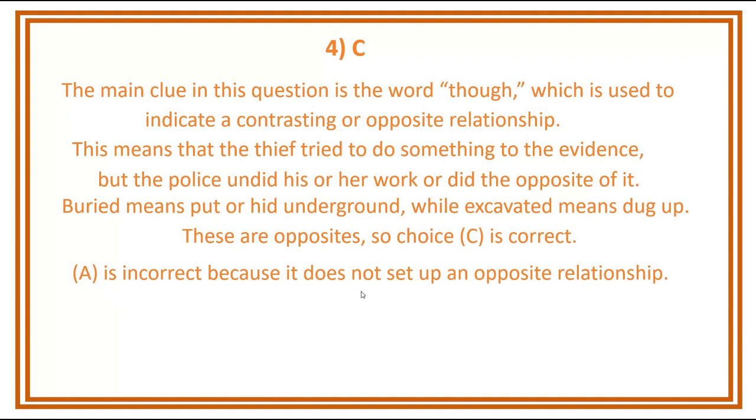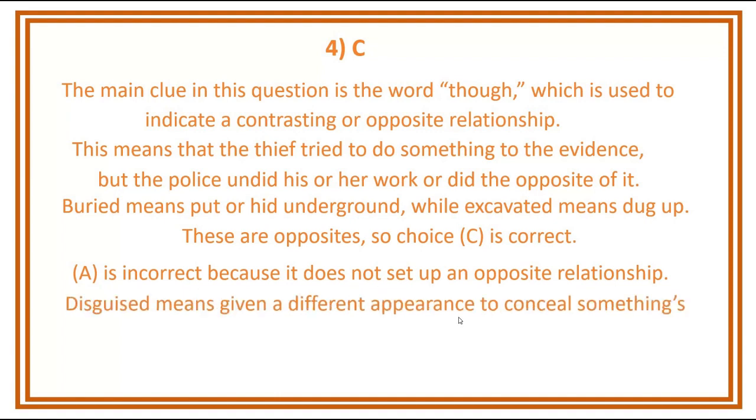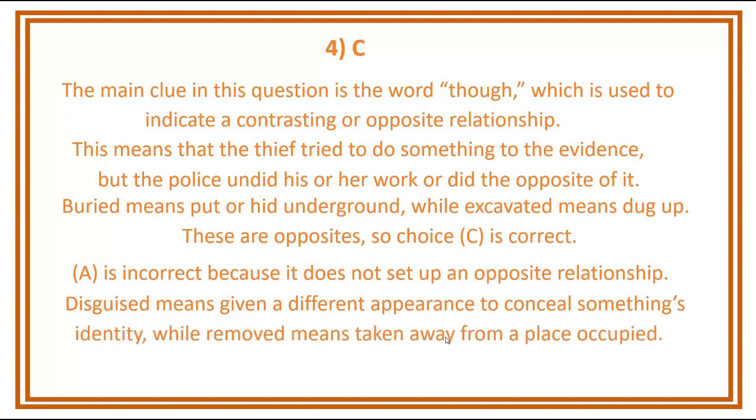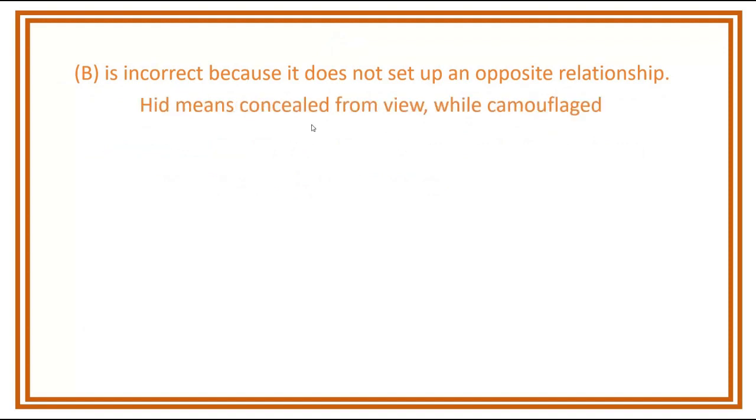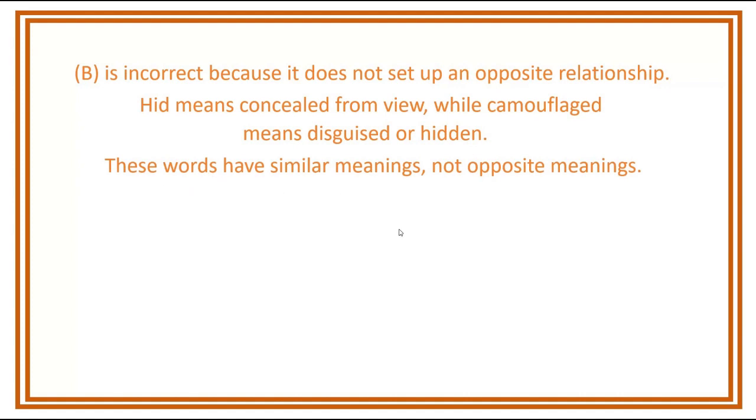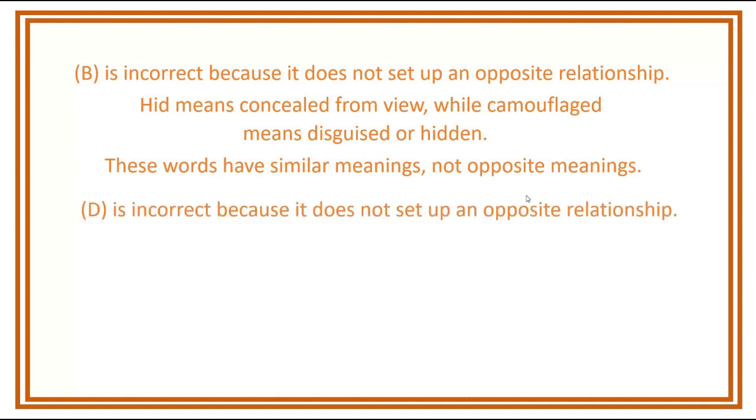A is incorrect because it does not set up an opposite relationship. Disguised means given a different appearance to conceal something's identity, while remove means taken away from a place occupied. These words have no clear relationship. B is incorrect because it does not set up an opposite relationship. Hid means concealed from view, while camouflage means disguised or hidden. These words have similar meanings, not opposite meanings.